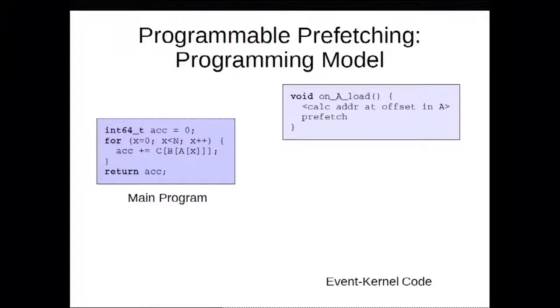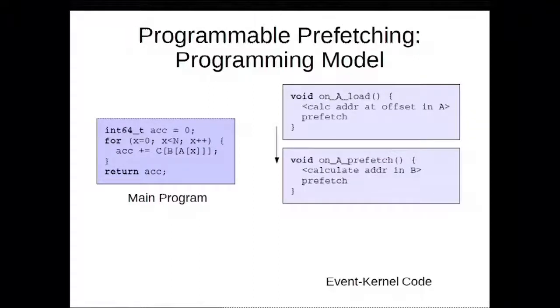in the cache. So we observe that when this program is accessing something in A, we probably better prefetch ahead a little bit further into A to access the next thing. So we issue that prefetch, then we forget about it. And maybe later that prefetch comes back, and we know what to do with that because we've programmed it.